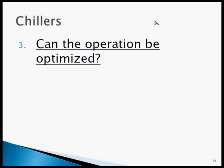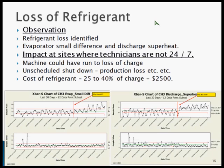Can it be turned off? Can it be turned on? What is going on? What is the load? Can you change your strategy before you start attacking the piece of equipment itself? So, loss of refrigerant.